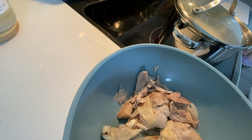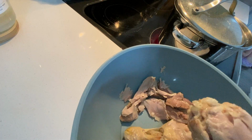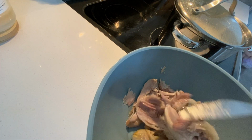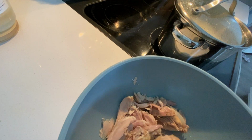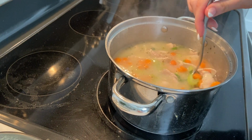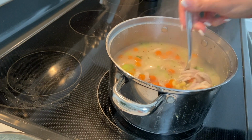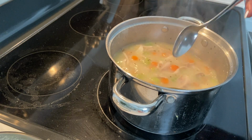And while that's cooking, I'm gonna go ahead and start deboning this chicken. You guys can see this chicken just falls right off the bone, and that's when you know it is cooked to perfection. So once I do that, I take all the cartilage, the skin, and the bone out, and I just put in the shredded chicken. Now you guys, I'm telling you, it is so good.